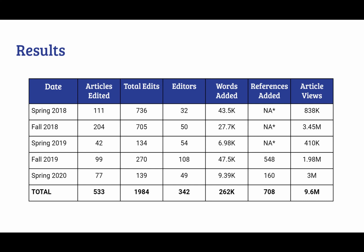By most measures, our fall 2019 campaign was our most successful one yet, with 548 references and 48,000 words added to 99 articles by 108 editors. We were hoping that spring 2020 would have comparable success. As it turned out, April 2020 was not really a great time to be asking folks to do things that were new, outside of their usual job tasks, and maybe a little outside of their comfort zones, which is obviously completely understandable. Still, we were able to have editors add 160 references to pages with 3 million views.